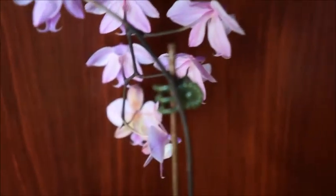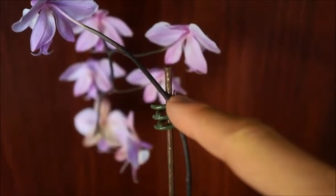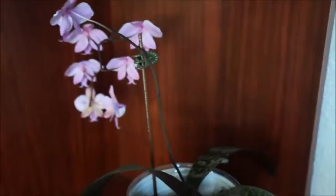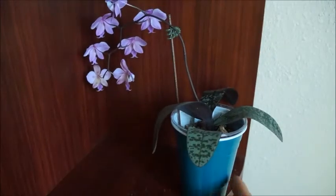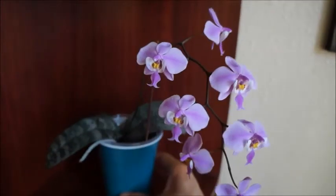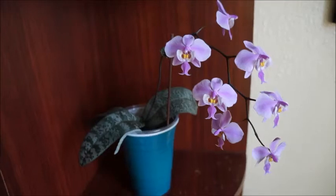Like I said earlier, it had 9 buds to begin with, but 2 of which on the smaller branch blasted, and this is where I had to cut it off because I knew that they were blasted. They had totally different color and then they dried up, so I went ahead and cut it. So for 7 blooms for its first bloom cycle, I would consider this a success, and the fact that it has that cascade look and feel, that cascade arch, right? I really enjoyed this particular orchid. The way it looks now, it's just great.